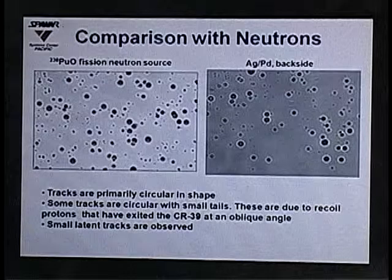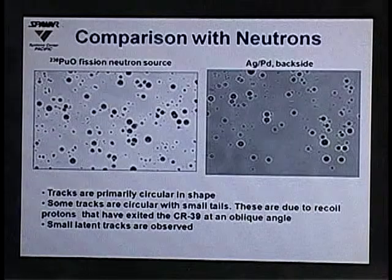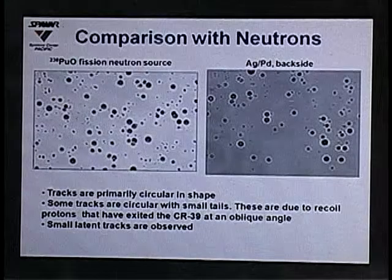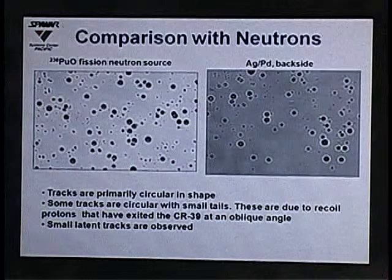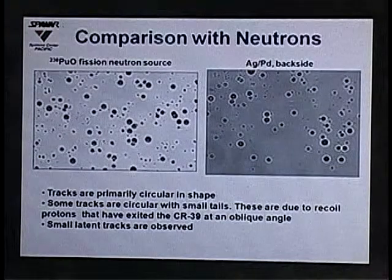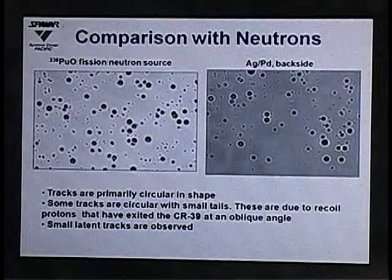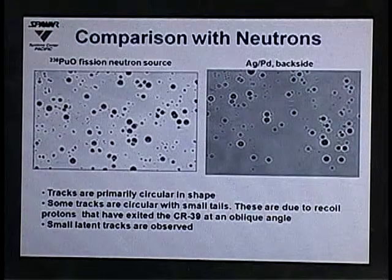These are latent tracks. Because the efficiency of CR39 is so low for neutrons, on the order of 1 in 100,000, you can sequentially etch through, and you keep bringing up new tracks. These latent ones will become full-blown. You keep etching your way through. In our case, using a silver and palladium on the back side, you find the same kinds of tracks, and you find the same latent tracks in there as well.